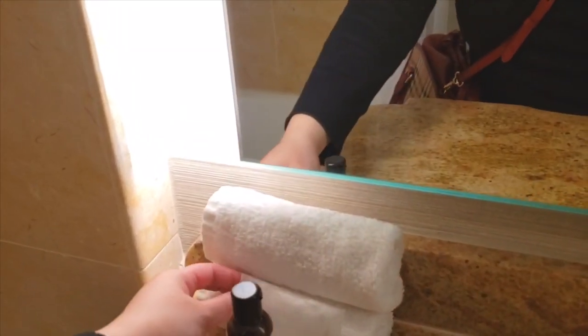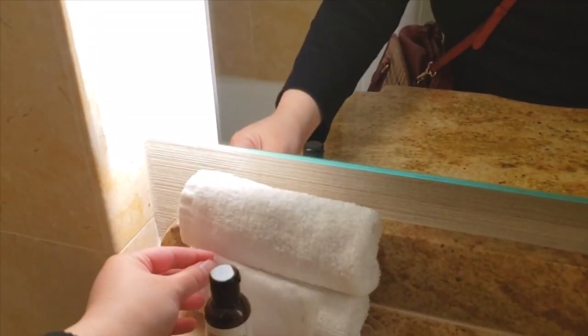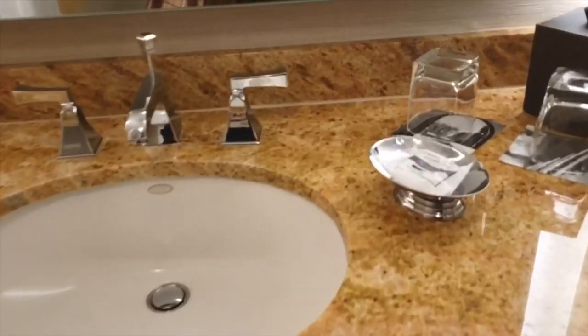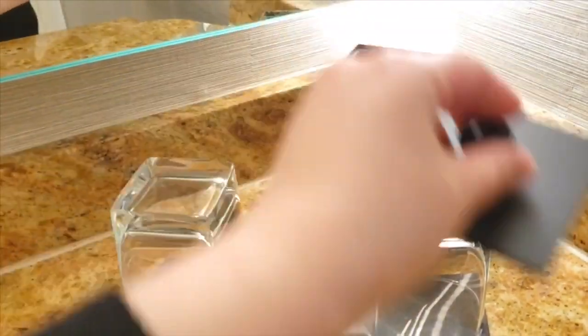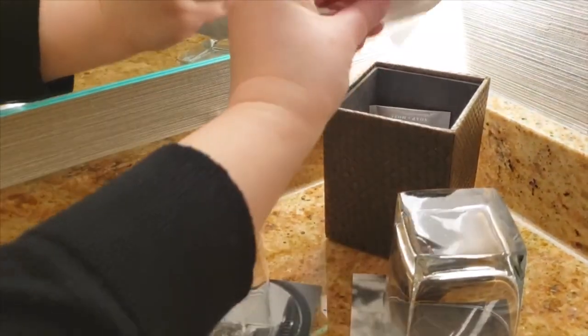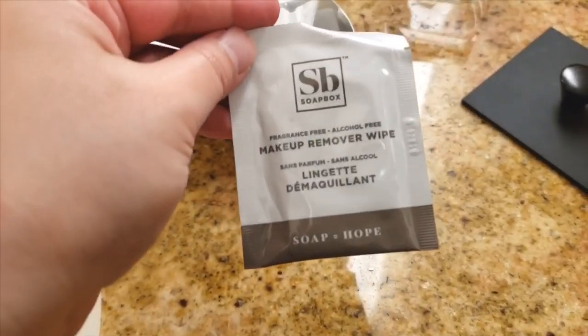There's two hand towels, there's a shower cap, and there is body lotion here. And there is soap, two glasses. There's cotton balls, makeup remover wipes.